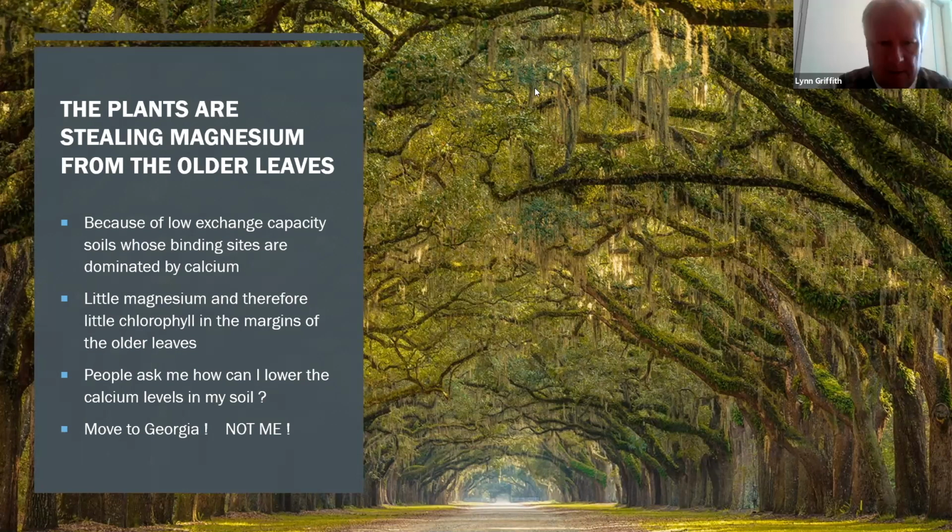I'll go to this slide. Plants are stealing magnesium from the older leaves because of low exchange in soils that are dominated by calcium. And there's no magnesium, therefore there's no chlorophyll in the older leaves. People ask me, how can I lower the calcium in my soil? I tell them, move to Georgia. You're going to be able to lower the calcium levels in your soil. We sit on top of a limestone aquifer. That's just the way of Florida.